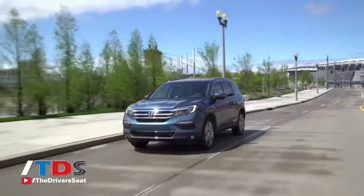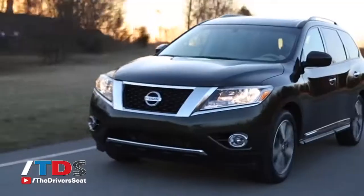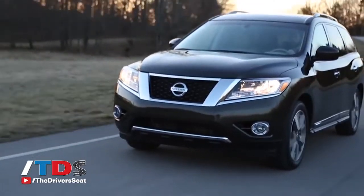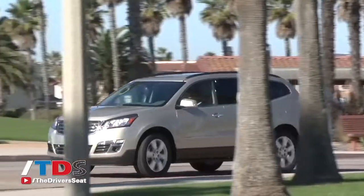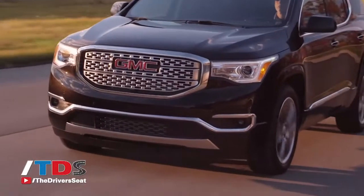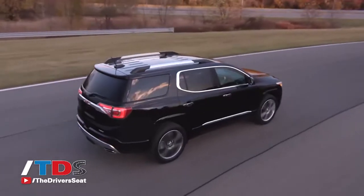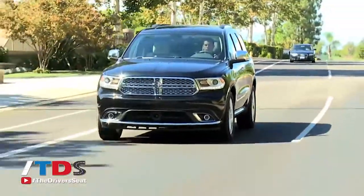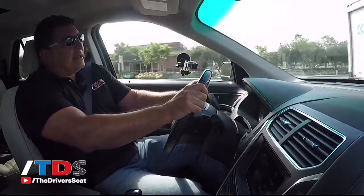Competitors in the segment include the Pilot from Honda, Toyota Highlander, the Nissan Pathfinder, Hyundai Santa Fe, Kia Sorento. You also have the Chevy Traverse, GMC Acadia, that line. The Acadia just got completely redesigned, new platform. You also have the Durango from Dodge. So a lot of options to choose from.